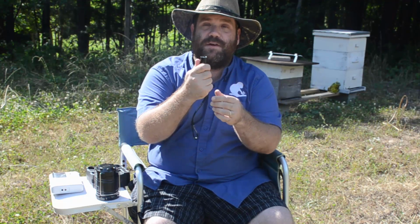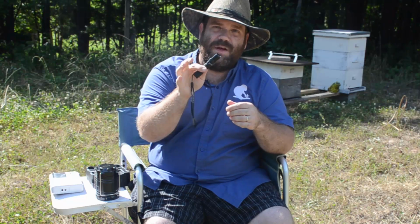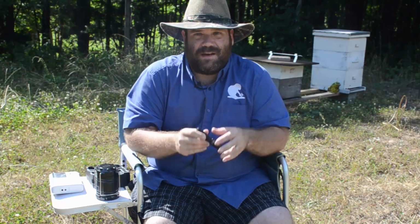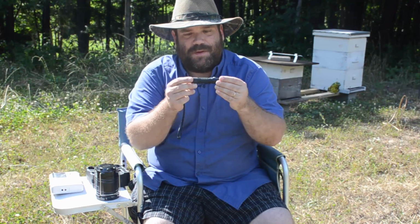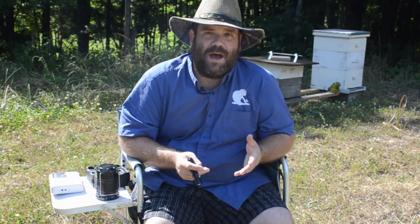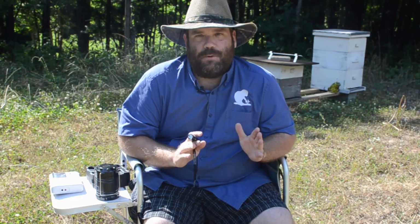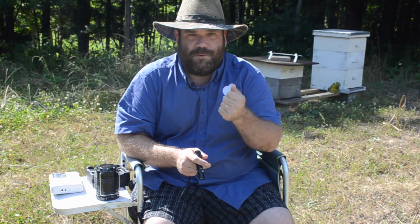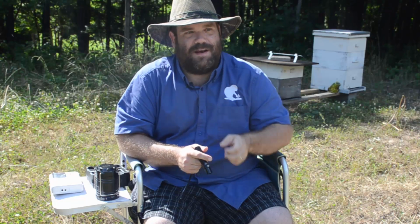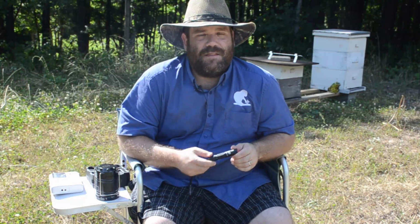So this, as you can see, is very small. It's powered by 1 AA battery, and the light that it puts out is astronomical. I cannot imagine that something with just 1 AA battery would put out this much light. I have had double D or double C battery powered flashlights before, the big old walking stick kind of flashlights that this little thing could put to shame.